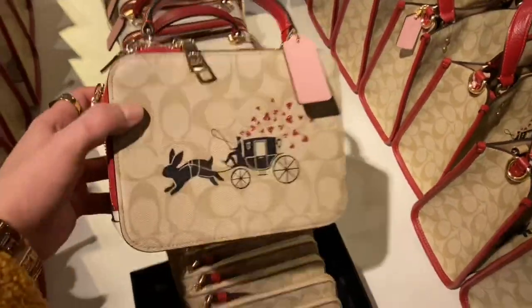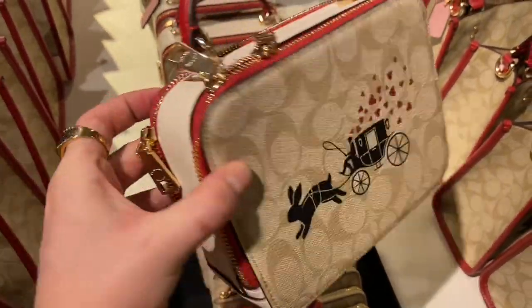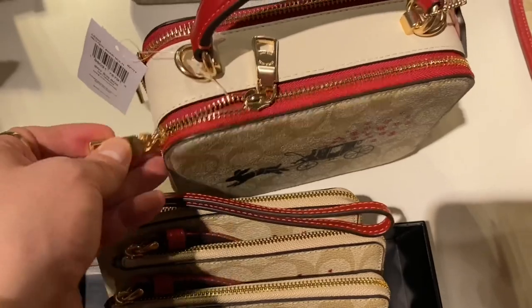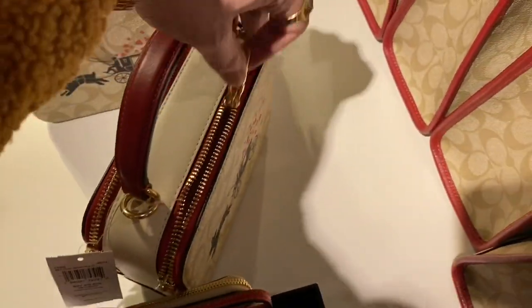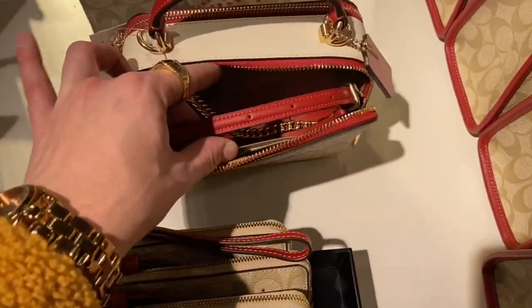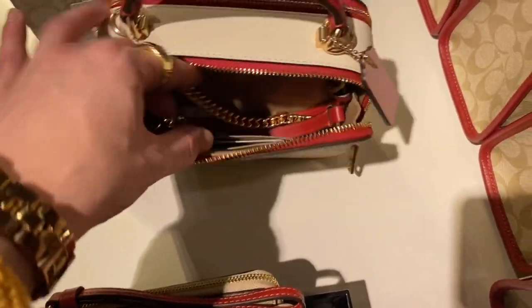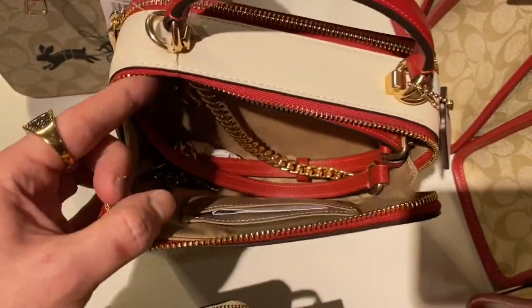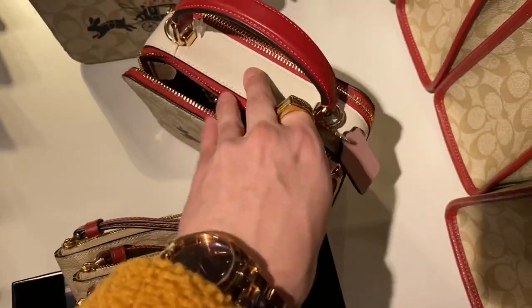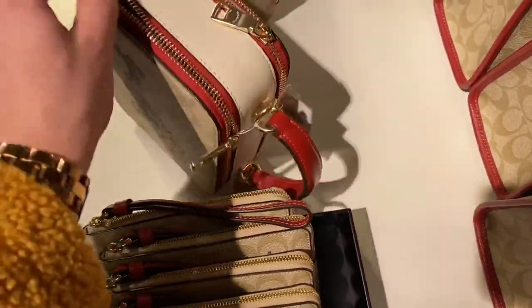And next up is the Box Crossbody bag in the signature canvas with the rabbit and carriage print. $378, 40% off. Very beautiful. They all basically are the same, just different bag styles, but they're all really cute. If I had to choose a bag out of this collection, it would probably be one of the Dempseys. I do like this Box Crossbody piece here, but I think it'd be even cuter if they did the lunchbox. The lunchbox would have been just amazing, chef's kiss all around.